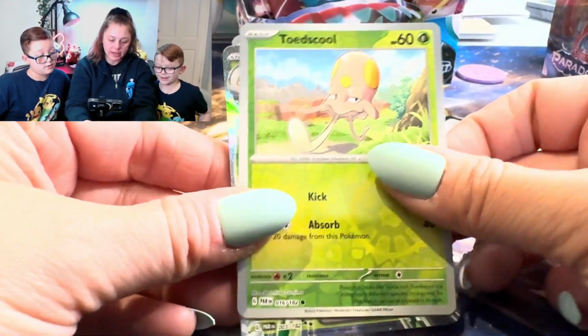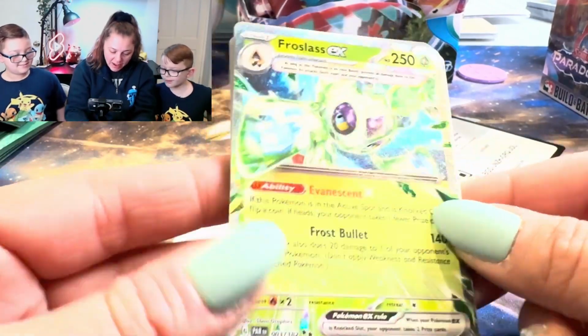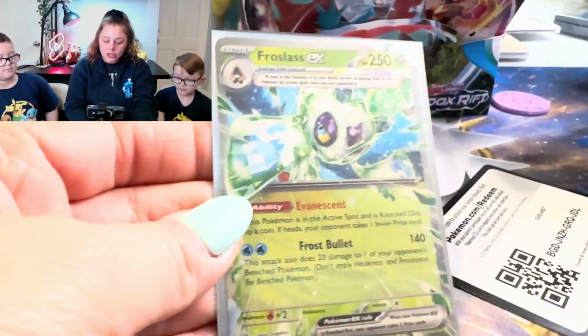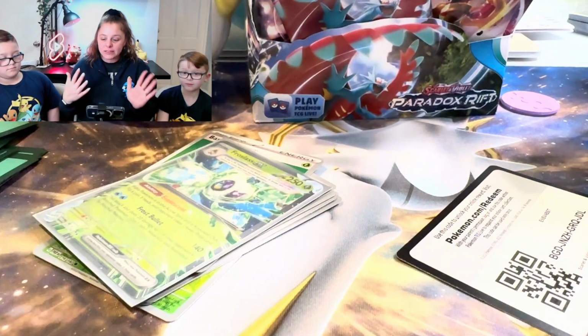I already know. You know what it is? Oh, the Frosmoth! Oh, wow. That looks so nice. I love how it's just popping out. So here's a close up of Frosmoth, the EX. Okay, and that's it for me.